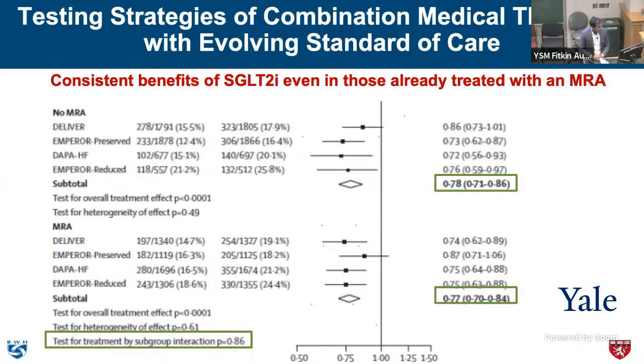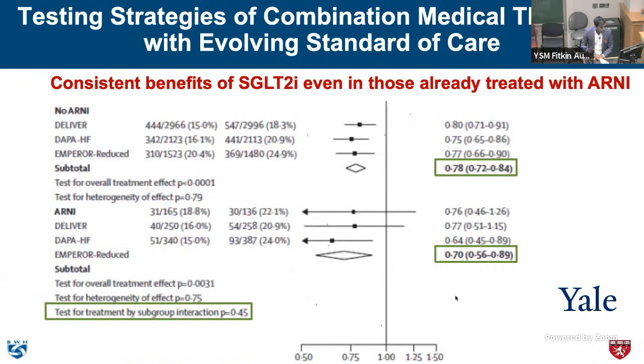And so we do need to rely on subgroup data to substantiate the incremental benefits of the new drug. And here this is just the example in terms of the MRA and ARNI in the evaluation of the SGLT2 inhibitor. This was the meta-analysis of 5 randomized clinical trials of SGLT2 inhibitors. And you can see that the benefits of the drug were seen irrespective of whether the patient was or was not on an MRA, and there was no evidence of treatment heterogeneity. And same is true for patients treated or not treated with ARNI at baseline.